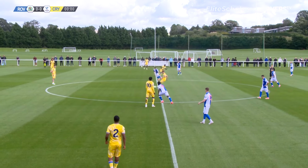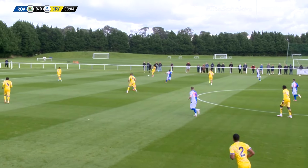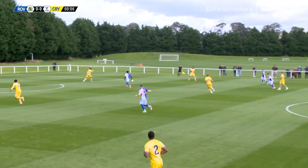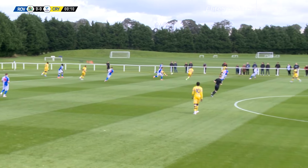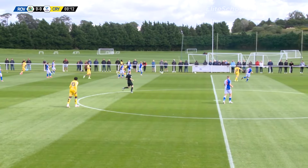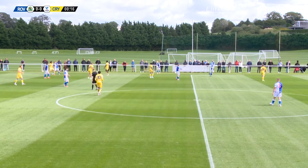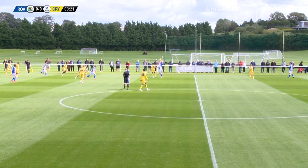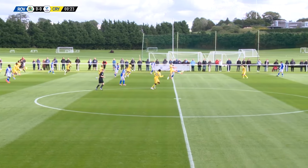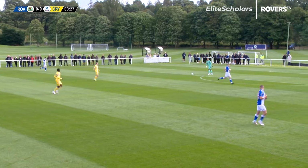And it's going to be Zach Marsh that gets this contest underway for the Eagles, who enjoyed a pretty good season last term. Did get silverware as well, winning the Premier League International Cup, coming out on top against PSV in the final at Selhurst Park. Rovers will be hoping to improve, as always, every single campaign.